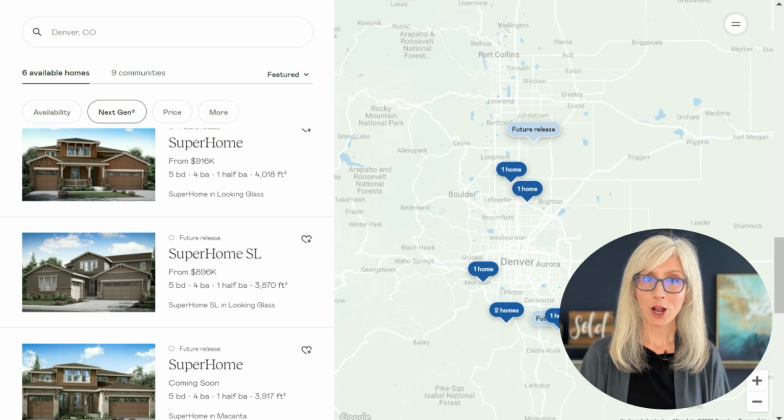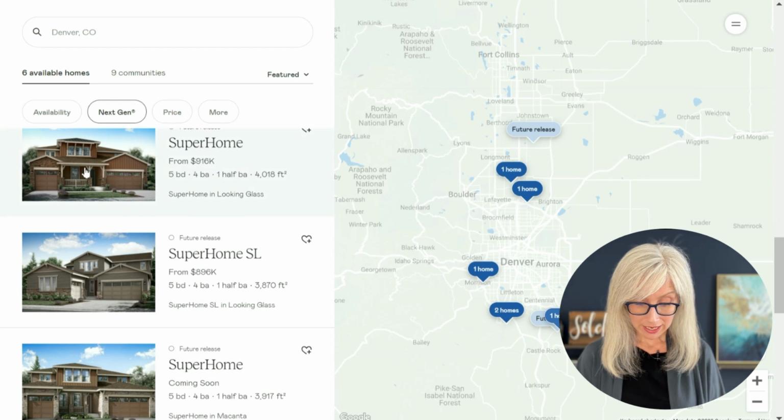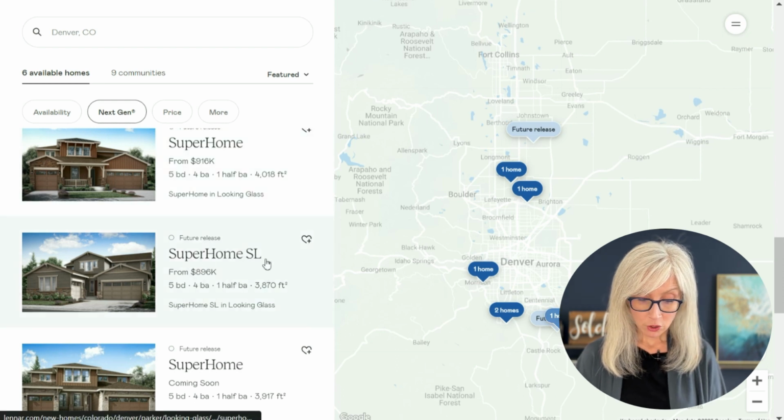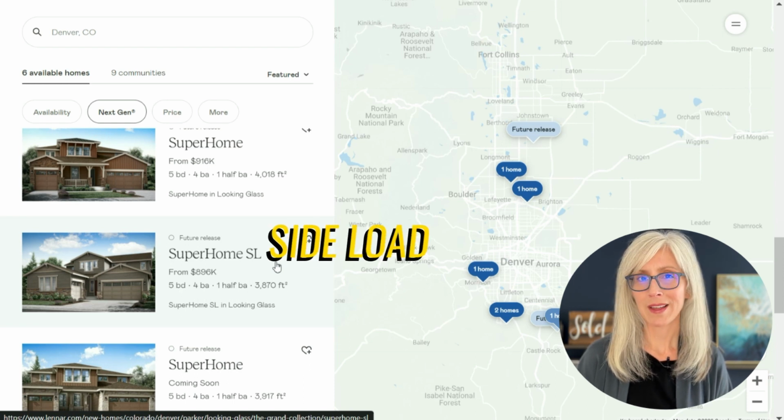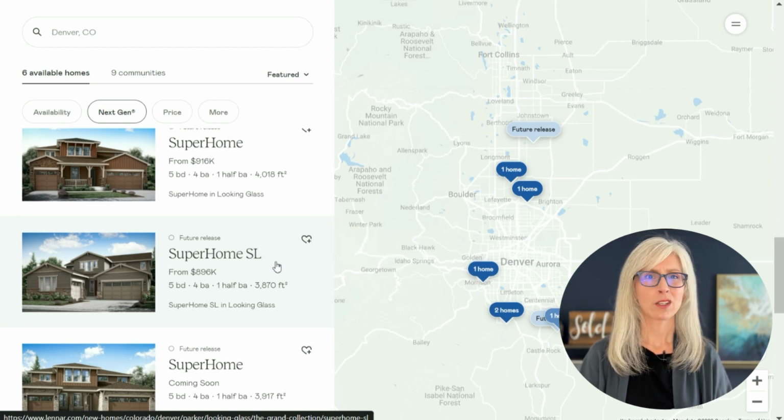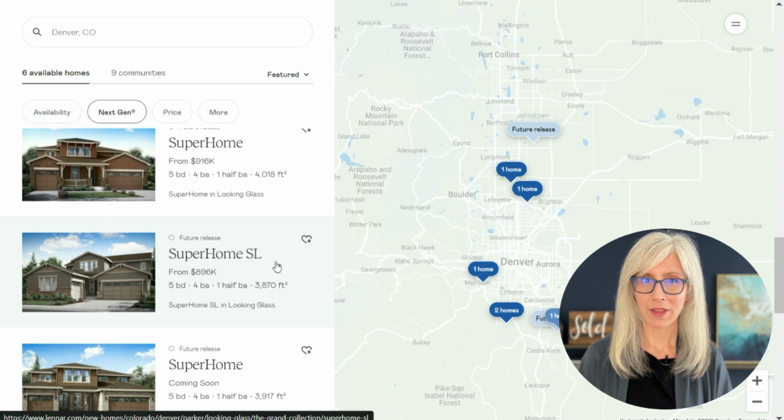So the super home, we have here an option in Looking Glass. As I share the screen, we're in the low 900s. Super home versus super home SL. SL means side load. That's an orientation of the garage. It's really not much else that is different with that one.